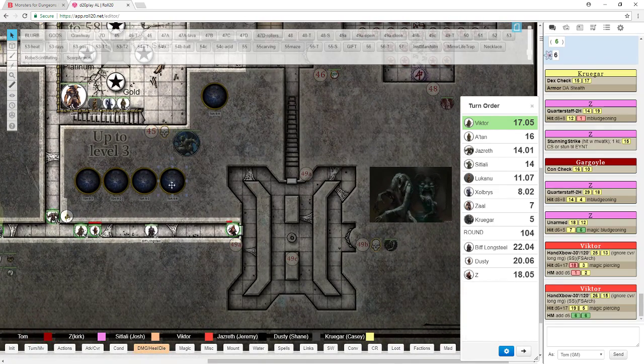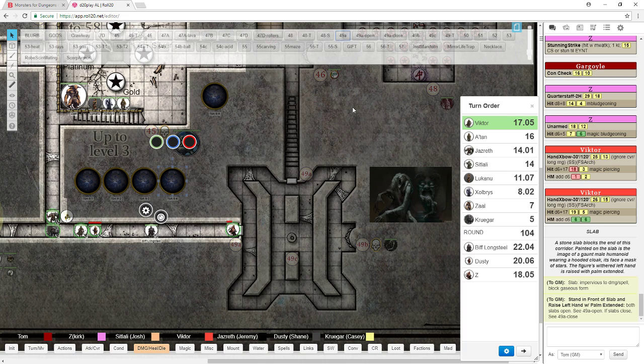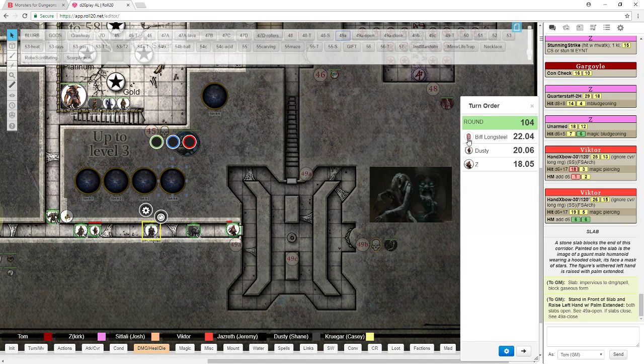All right. So you come to that door there. It's interesting. A stone slab blocks the end of this corridor. Painted on the slab is the image of a gaunt male humanoid wearing a hooded cloak, its face a mask of stars. The figure's withered left hand is raised with palm extended. Is that anything on the bronze? Let's see. Yeah, I don't see anything. Okay. So that's not a door? It's what I just described. A stone slab blocking the end of the corridor, with the image of a gaunt male humanoid wearing a hooded cloak, with his hand out, palm extended.